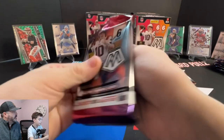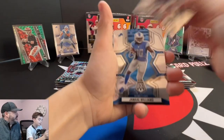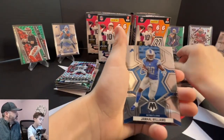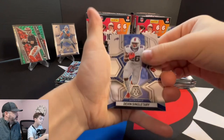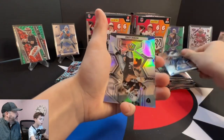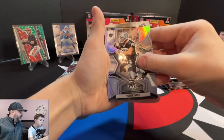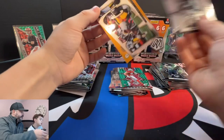Oh. Last pack. Let's go. I feel it. I feel a banger. I know we're going to have some luck with Mosaic again this year. I just know it. Jamaal Williams had a crazy good year for the Detroit Lions. So that's a silver. Well, just because it's a silver, we'll sleeve it. And then another bang. Steelers.